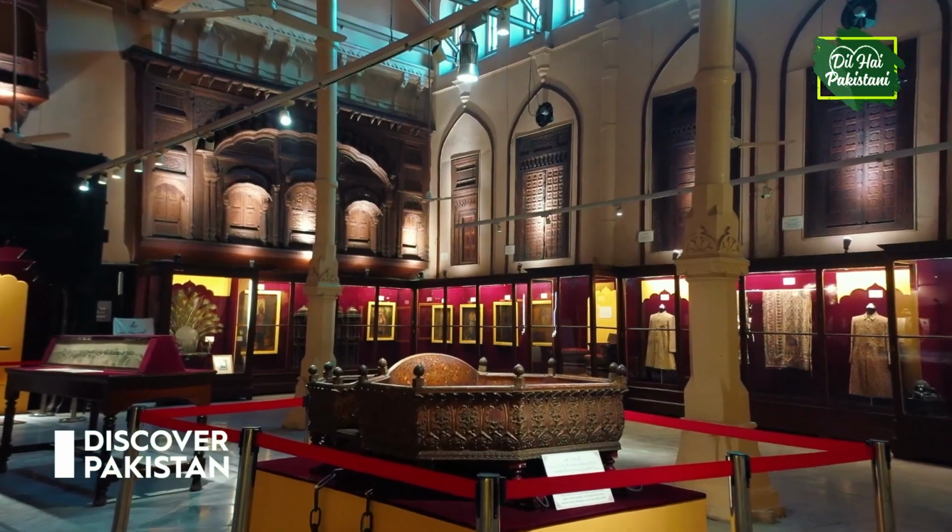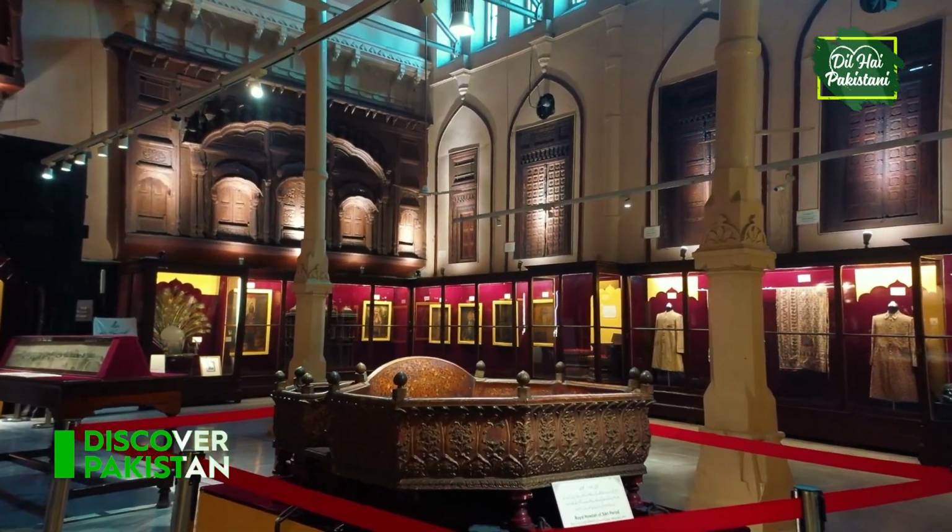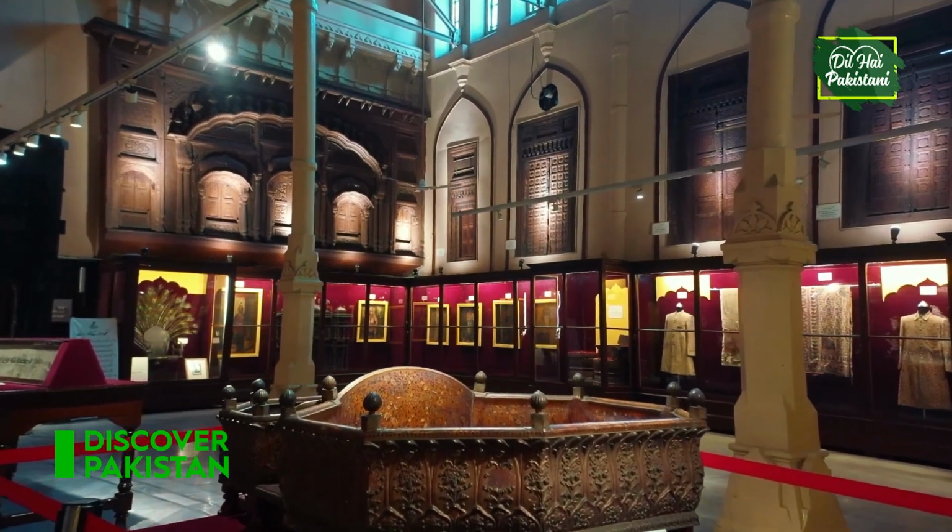No doubt, the Sikh gallery is a must visit, especially if you're into the history of Punjab.